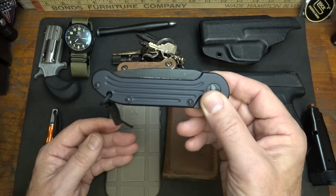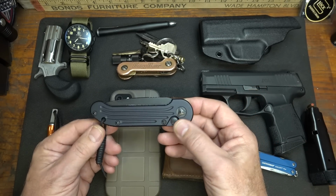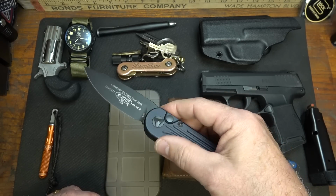Guys, this is the number one tool for a lot of things. It's really convenient, but it can get you out of a tough situation. And guys, having a knife, again, it's just critical for every day.